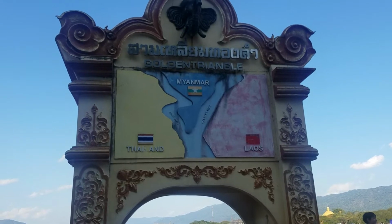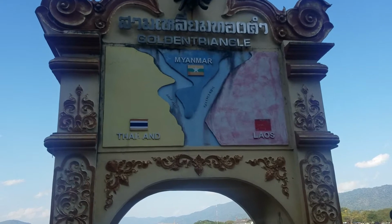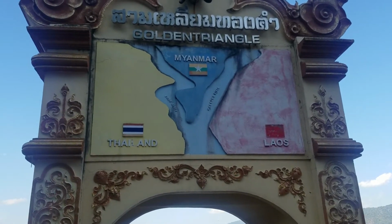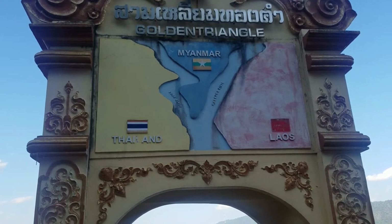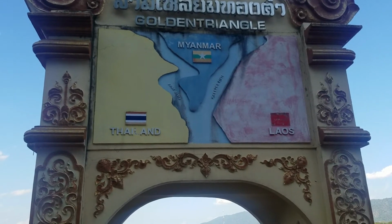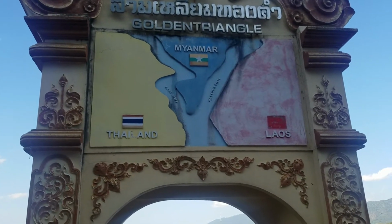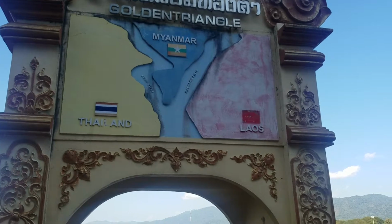Alright guys, you can see over here, that's the Golden Triangle. So you can see how it's divided. There's the Ruak River, which splits Thailand from Myanmar. The Mekong River splits Myanmar from Laos. And then, of course, they meet in the middle, and that's what splits Thailand from Laos once they join up down there.